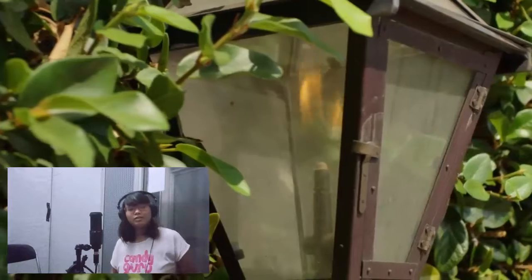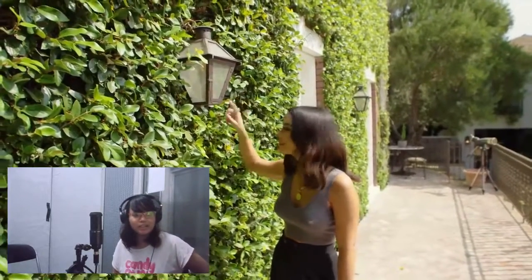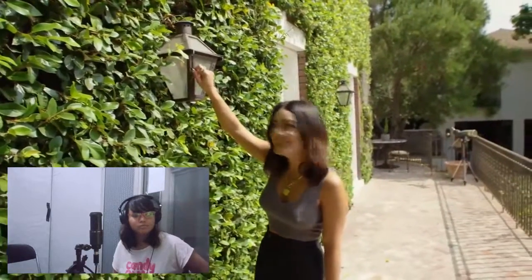This is another thing I love about the house. These lanterns. Their vibe is kind of from New Orleans. They've been around since like the 40s, and I just love when you go to New Orleans. That vibe is kind of spooky. So these lanterns really did it for me.